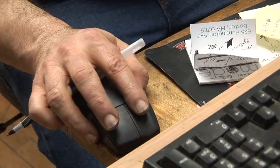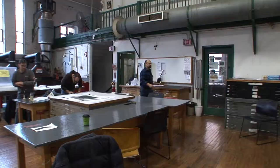I've been involved with MassArt for 30 years, first in the capacity as a student, and since then as studio manager. I also have worked as adjunct faculty since 1987.